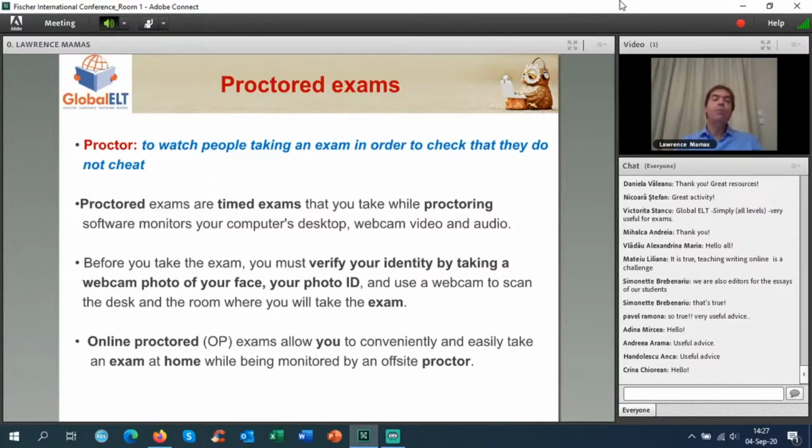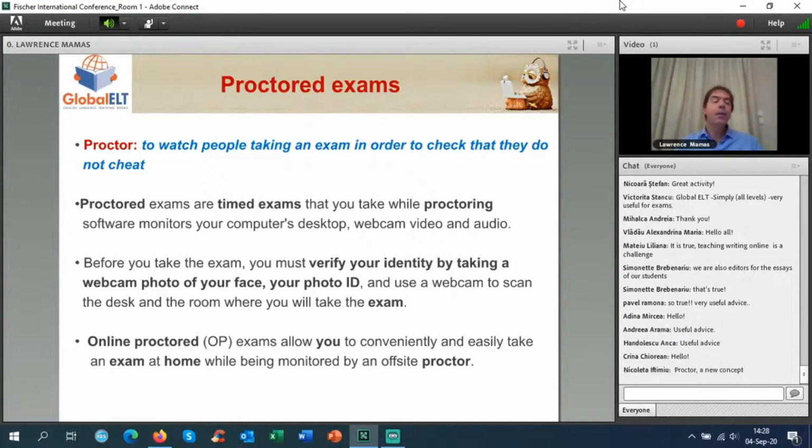But now that's a new thing. Imagine taking the exam at home, in your bed, having your laptop. But you need to verify your ID, use a webcam to scan the desk and the room where you'll take the exam, and have the software that monitors your computer. So we'll see, maybe in the future, nobody knows, this might become the norm. Can you imagine that? If there is a reliable way to check that students will not cheat, and we can monitor what they do, maybe this can become more widespread. We'll see.